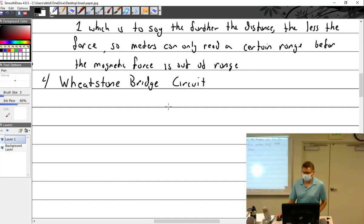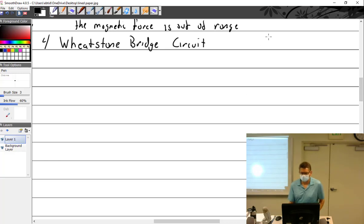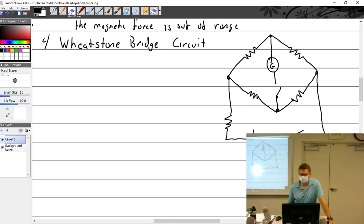And I don't have a picture of one, so I will have to draw one for you. All right, so they always look like this for whatever reason. Because heaven forbid we would make it a square, make it a diamond. All right, Wheatstone bridge, and we can add to that. There we go. And we can put G for a galvanometer right there, and we'll put a little switch there. Oh, we could have put a switch here too for on off. So Wheatstone bridge circuit.